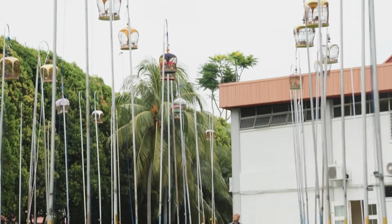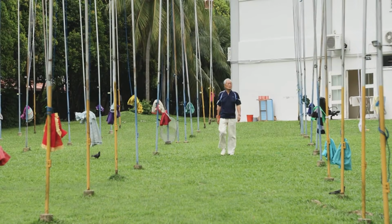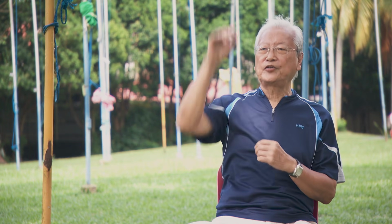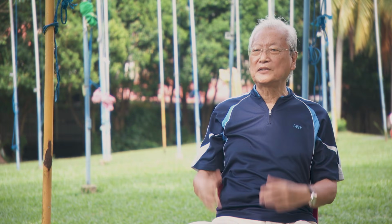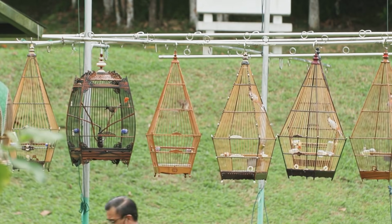In the late 1970s, a few hobbyists came to Kebun Baru to display their birds. There were no poles then, so what they did was to take a stone, tie a string to it, and throw it over a tree branch. That was how they hoisted up their bird cages. But that was not the proper way to hoist up the cages.